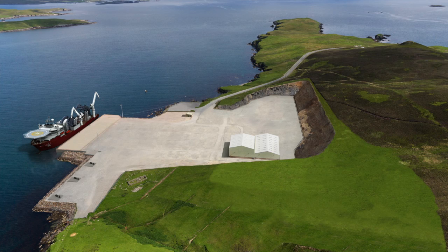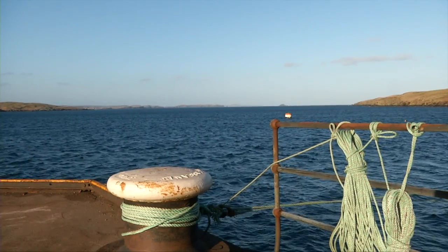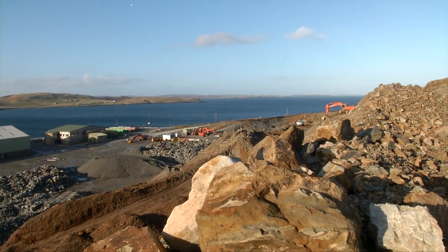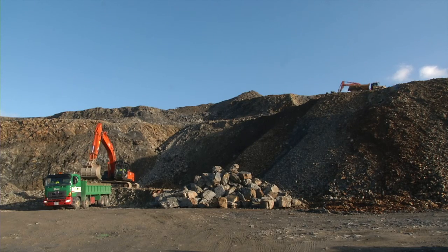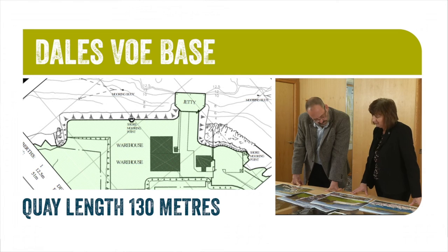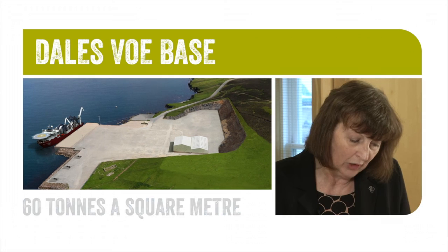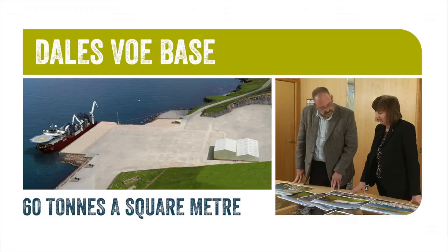Dales Voe's a fantastic asset for the port because right into the inner Voe we've got more than 30 metres of water depth. Lerwick Port Authority and Peterson's are spearheading a £20 million investment in Lerwick's Dales Voe base, with the aim of creating a sister decommissioning facility for Greenhead. The jetty that's there is 12.5 metres deep, so again a significant piece of infrastructure. And what we're planning to do is to extend that jetty, and this will give us good flexibility and one of the heaviest weight-bearing loads of any port in UK.